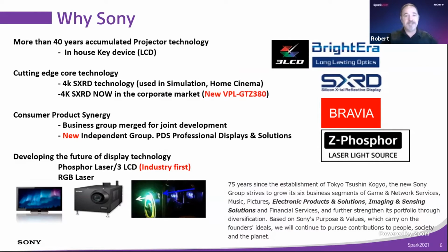Okay, so if you know me, I always start with this slide. Why Sony? Well, 40 years of technology with 3LCD, BrightEra. It's a technology that we own, it's a technology that we use, and all my projectors use 3LCD. SXRD is another technology that we use, that is Sony technology based on LCOS. We use it in simulation and home cinema, but the good news is, and you probably are already aware of this, we introduced the GTZ380 a couple of months ago, and that is the first projector that we have pushed into the B2B market. So we can see this product as a 4K resolution SXRD technology for the first time in our B2B market, where we can position this for auditoriums, boardrooms where they want the best of the best. So SXRD technology, 4K resolution, and so forth.